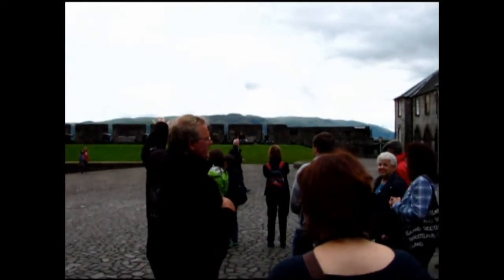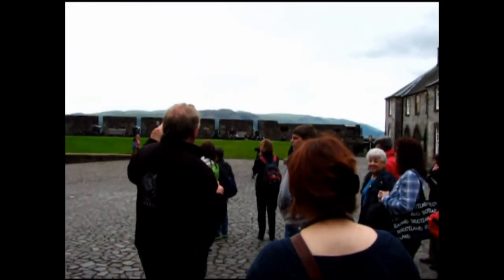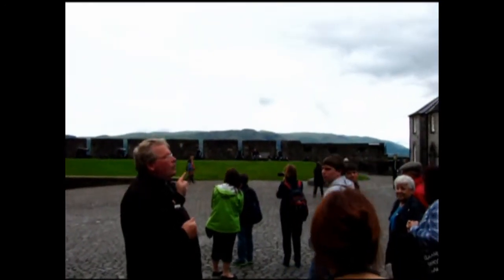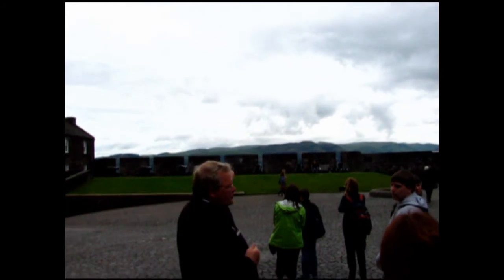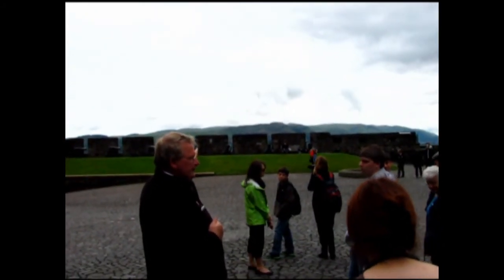This is all put in 1689. This is part of the army's upgrade of the defences of the castle. Those guns have a clear view, and you're well within the accurate range of that river bridge down there. No one crosses that bridge unless we say so. It's as simple as that.